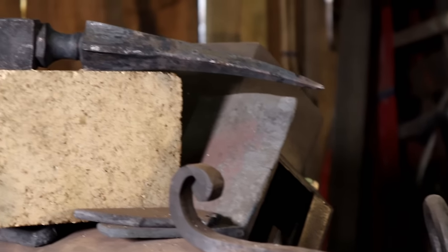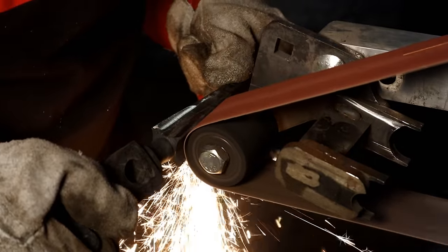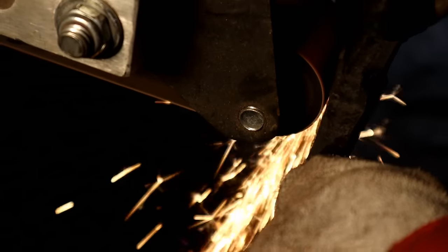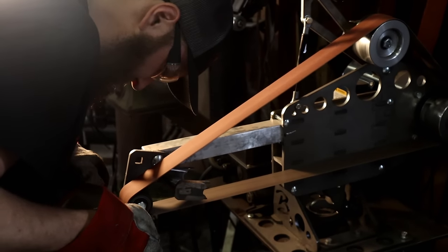Now that the hammer's been heat treated and had a quick little temper, it's time to move on to doing the final grind work. Not only am I refining the lines that Ilya has established during the forging, but I'm also going to add in some final detail work before we permanently assemble the entire piece.